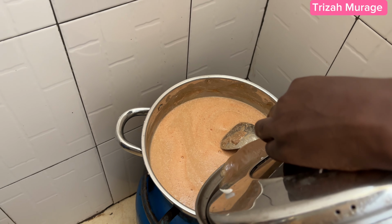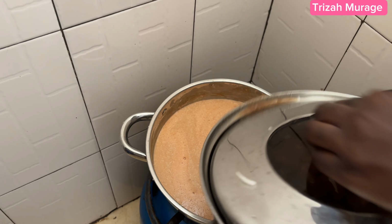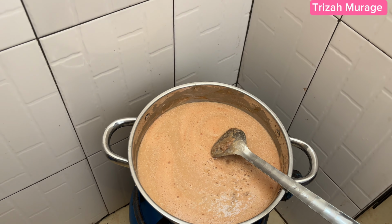We are now adding in the broth we have gotten from the beef we had boiled earlier on.